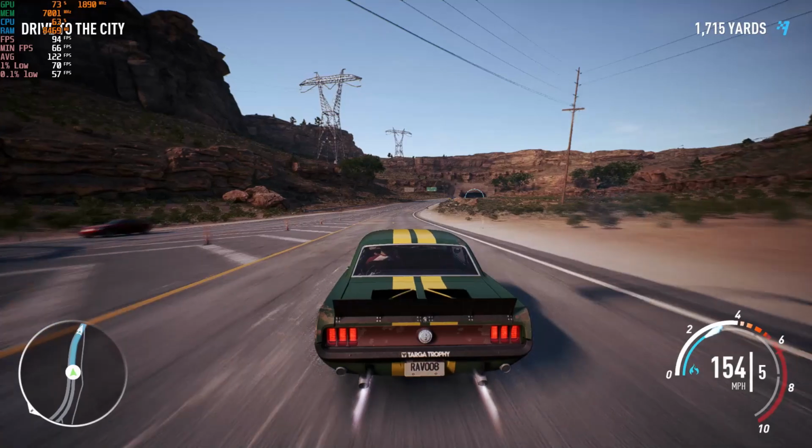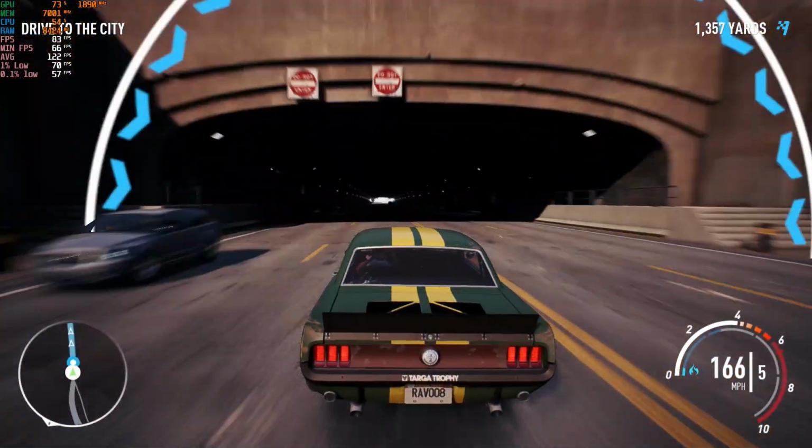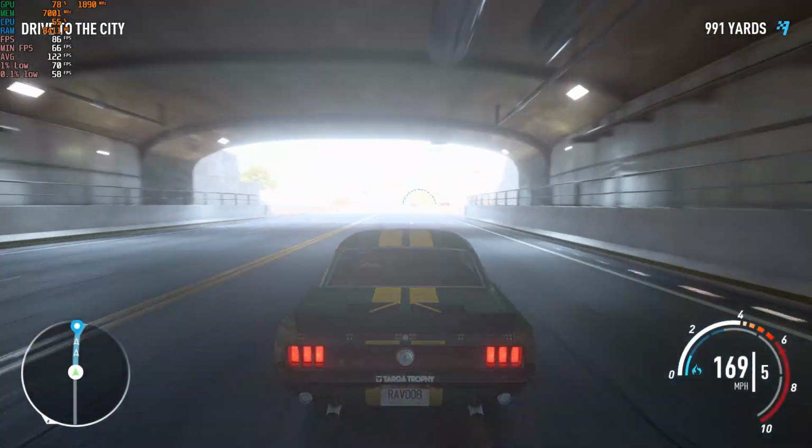With graphics set to ultra, we get an average FPS of 124, 61 FPS in 1% low, 69 FPS in 0.1% low, and CPU usage averaging at 61%.